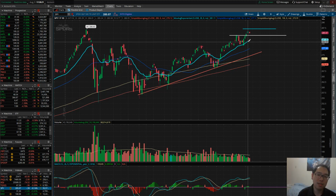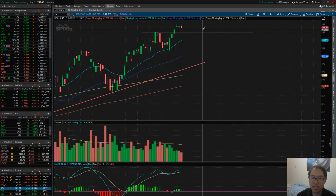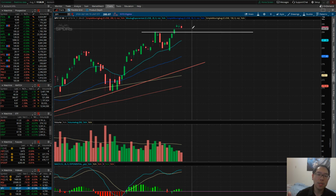Remember, we talked about this in TVIX, and I'll show you the TVIX chart in a moment, but we talked about this in previous videos, that if the markets come down, we could certainly retest this area, perhaps retest this gap area over here. That's certainly possible, or possibly come down to the 284 area. But we will still be in a bullish stance.